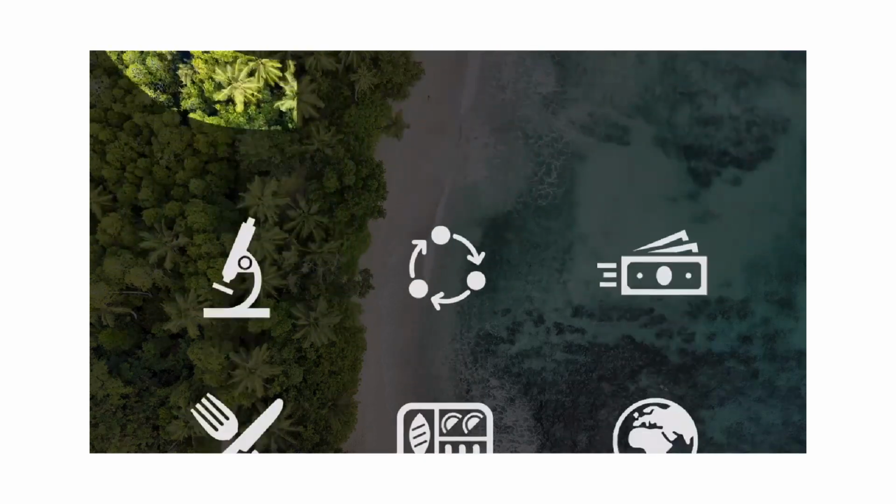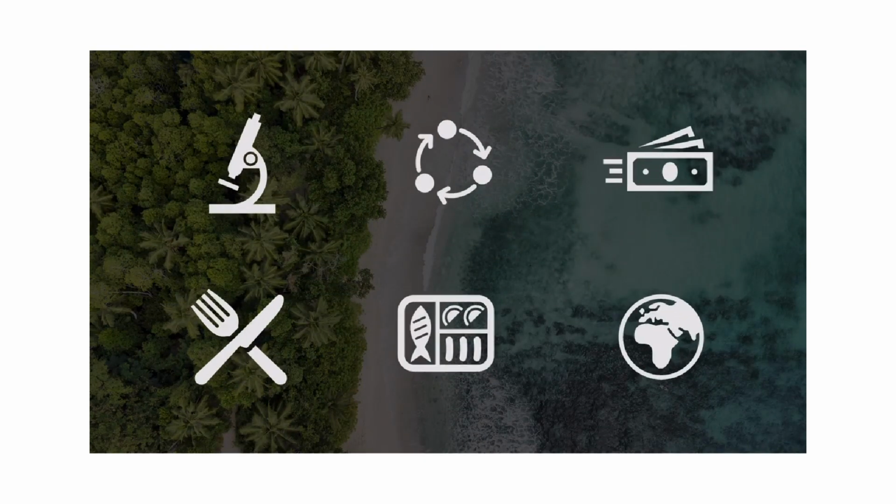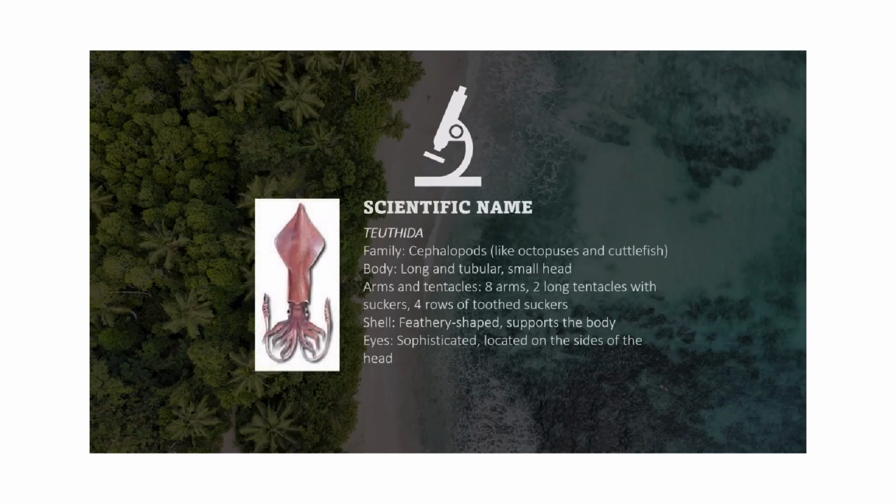From now on, I will continue to talk about squid. First of all, the scientific name for squid is Teuthida. Squid are classified as cephalopods, similar to cuttlefish and octopus. It has a long tubular body with a small head, 8 arms, 2 long tentacles, and 4 rows of teeth. They also have a feather-shaped shell to support the body and sophisticated eyes.